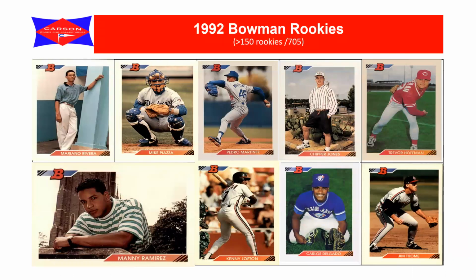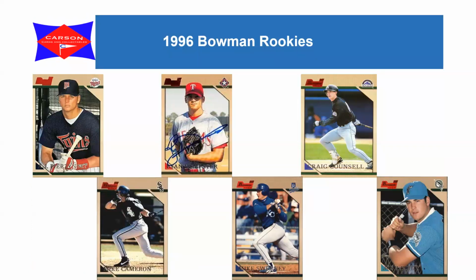And moving on, remember that Bowman starts again in 1989, and one of the premier sets of the new Bowman card series was the 1992 Bowman rookies. You can see a lot of familiar faces, and some of these are Hall of Famers, such as Mariano Rivera, Mike Piazza, Pedro Martinez, Chipper Jones, Trevor Hoffman, as well as Jim Thome, and also some recognizable star players such as Manny Ramirez, Kenny Lofton, and Carlos Delgado. So it's a very good-looking card, very available, but unfortunately not carrying that real high value because this is during the 1980s, 1990s junk wax card era. But then there's another card that is very attractive and appealing that Bowman put out in 1996.